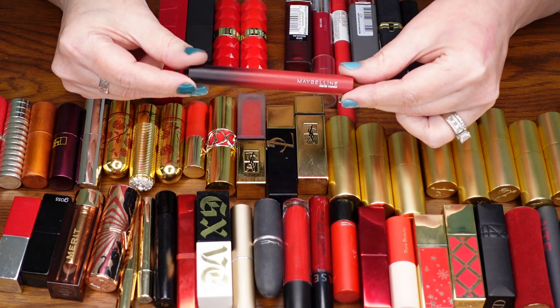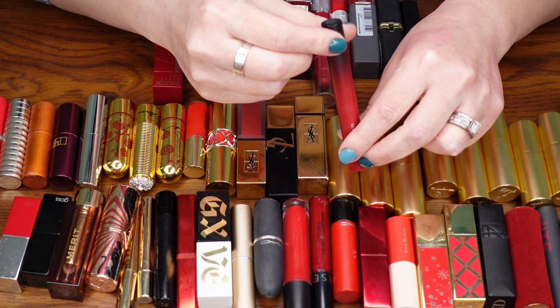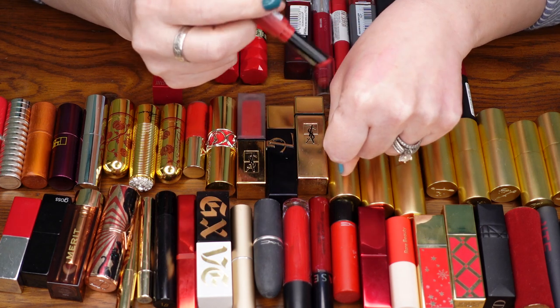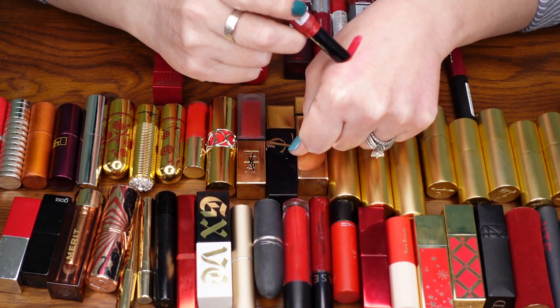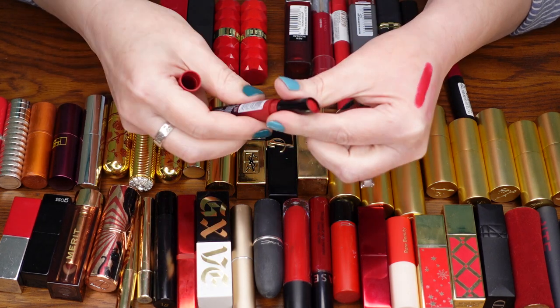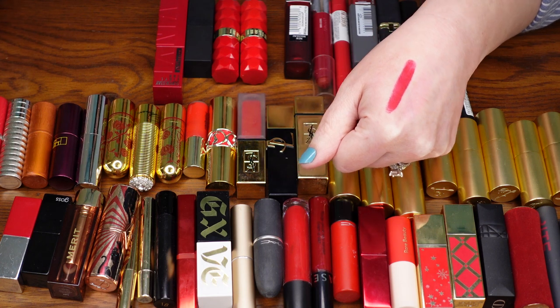This is the Maybelline Ultimate Slim Lipstick. This is so good. And this is the shade More Ruby. This is a beautiful matte lipstick. Pigment. I mean, seriously, this dries down. This doesn't dry my lips out. I think I'm gonna hang on to this one.